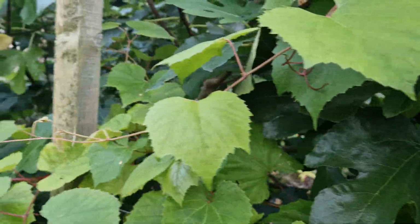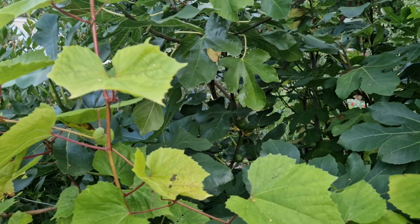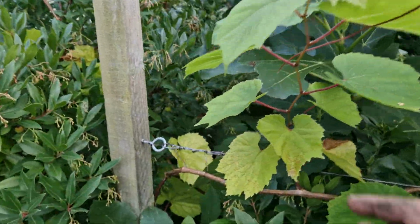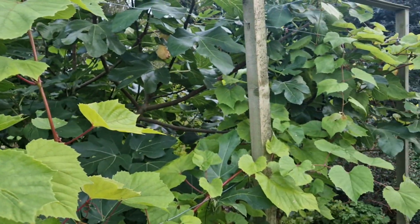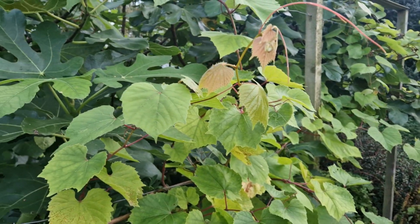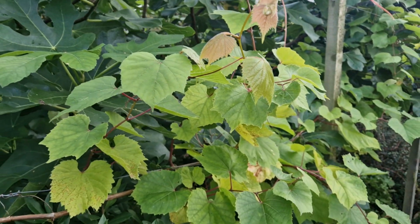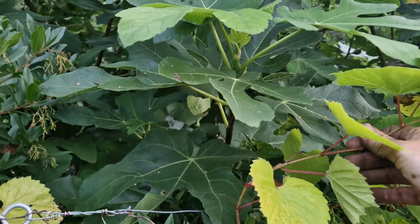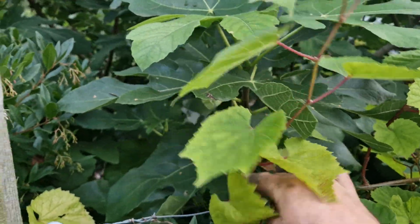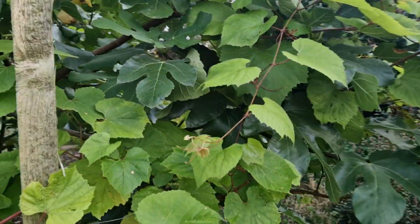It's found its own little way, but basically what's happened is I've trained it along here, and this is last year's training, and this is the wood, as you can see along here. Everything that's coming off this is a spur from this year, but it didn't flower or fruit this year. I suspect it's just a little bit too young, but I think next year it should. I will cut these right back, leaving 2 leaves on, on every spur that is growing.